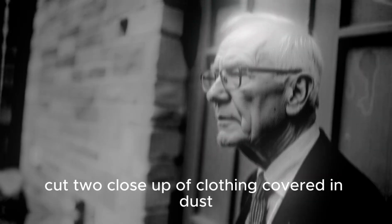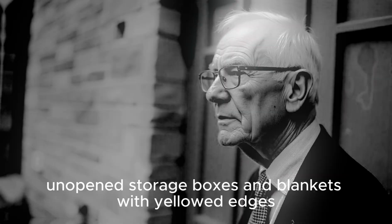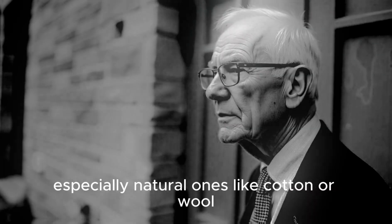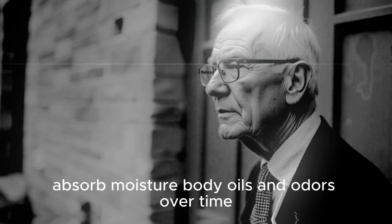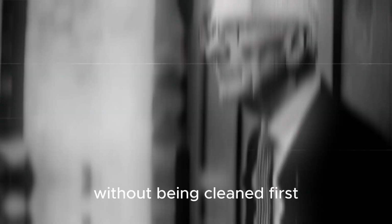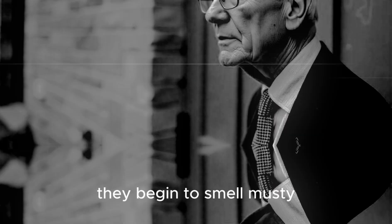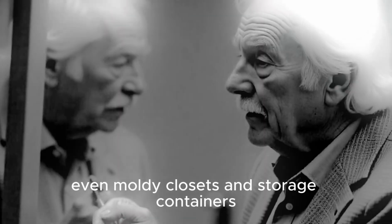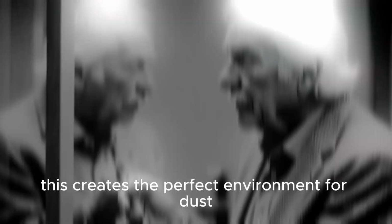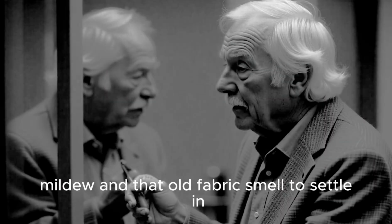Cut 2. Close-up of clothing covered in dust, unopened storage boxes, and blankets with yellowed edges. Here's why. Fabrics, especially natural ones like cotton or wool, absorb moisture, body oils, and odors over time. If clothes or bedding are stored away without being cleaned first, or if they sit untouched for months or years, they begin to smell musty, even moldy. Closets and storage containers often have poor ventilation. This creates the perfect environment for dust, mildew, and that old fabric smell to settle in.